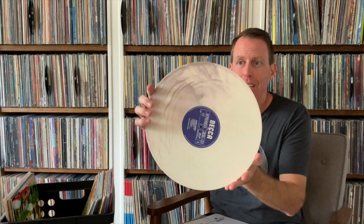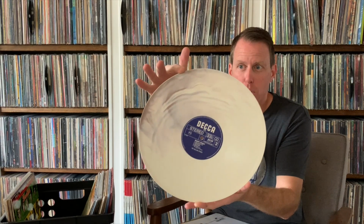So I always like seeing it when they've got a little bit of that added color into it. Again, that's the cool thing about this hobby. You may own this early 70s copy of Beggar's Banquet from Holland, but I guarantee you it doesn't look exactly like that. It's one of a kind. That swirl effect is really, really unique.